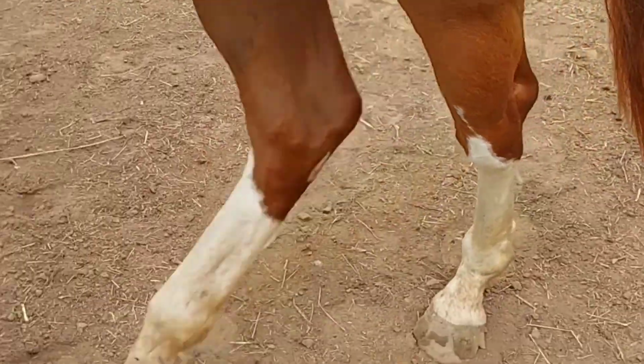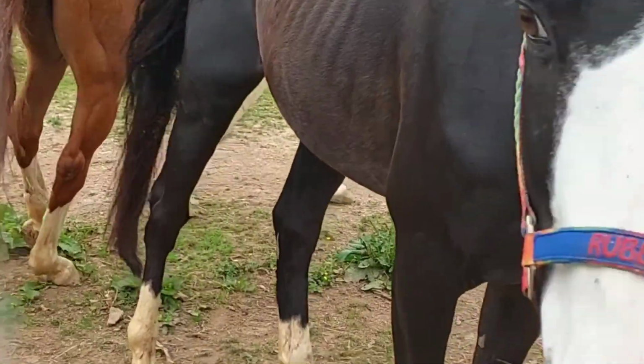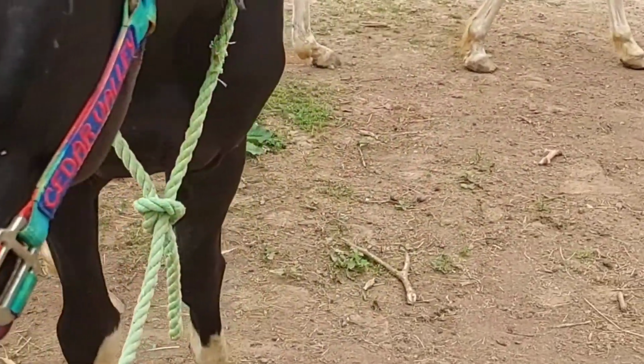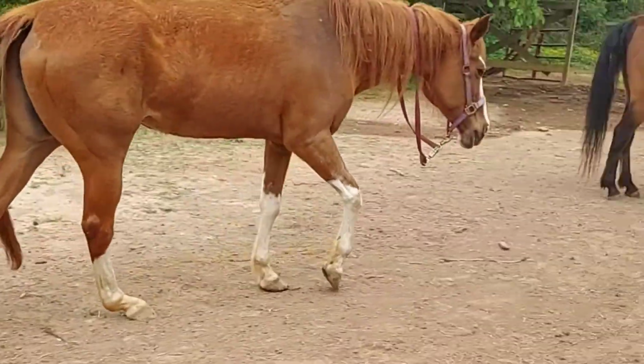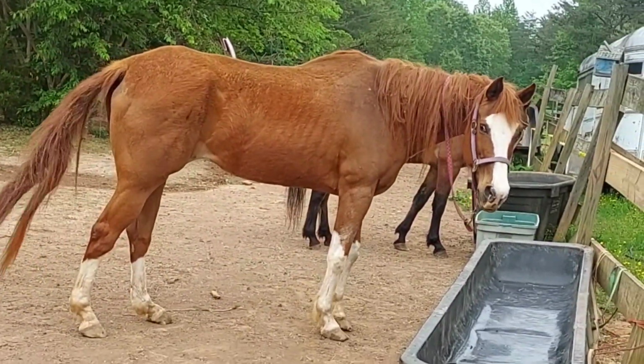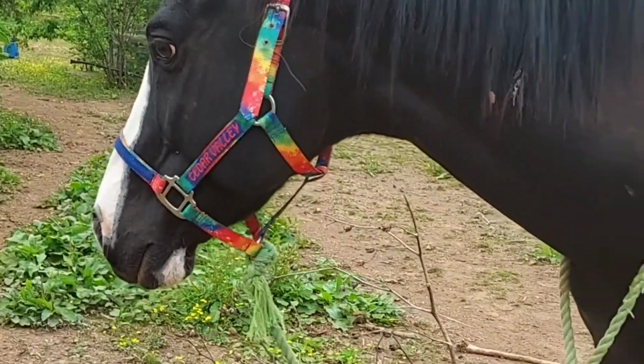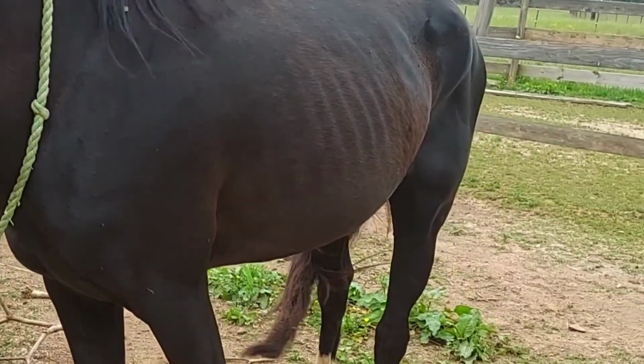Okay, legs are not supposed to look like that. She has horrible DSLD. And this is her son here. He's a stallion, so he needs gelding, and for her, the last act of kindness might be the best option. But we'll see what we can do with these guys. I finally just got halters on them, so they haven't been taken care of in a while.